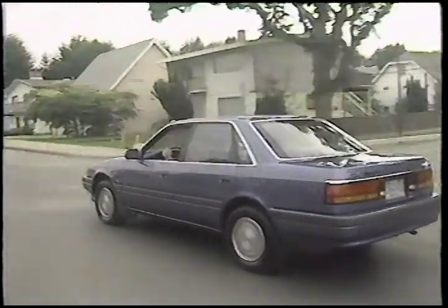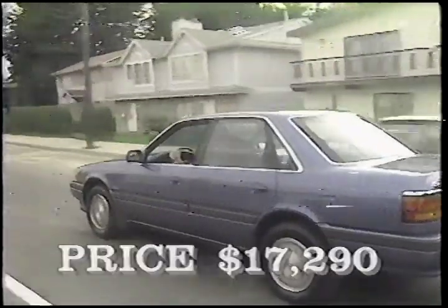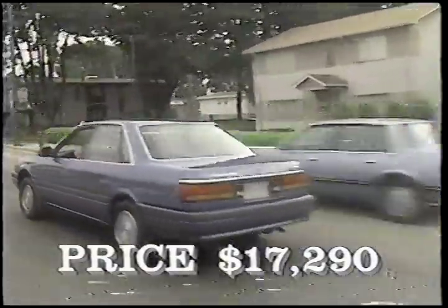You can also get a turbocharged version of this engine, but only with the 5-door hatchback GT version. The price for our model was $17,290.